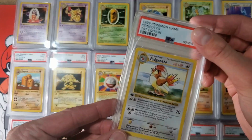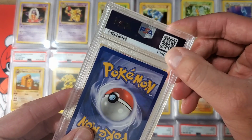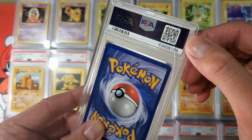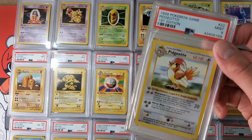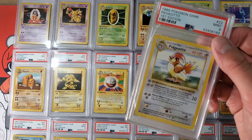Not a huge deal. The case cracked. I'm assuming it happened in shipping, or maybe it got dropped and he didn't realize, the seller didn't realize it broke. But I'm not going to give him a hard time over it.